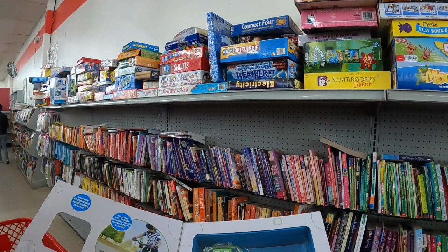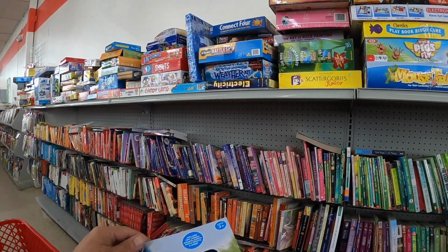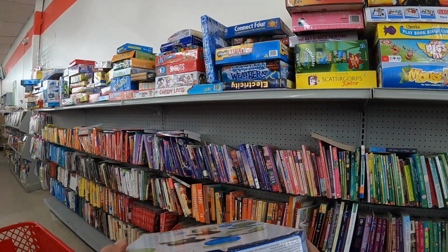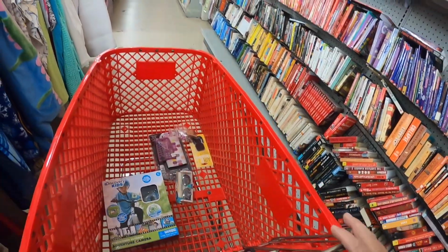That looks pretty good. Doesn't look like it's been opened. $9.99. Original price $59. I think we'll get that. Picked up a couple of other things already, but they're just mostly for me.